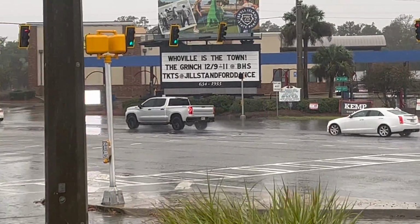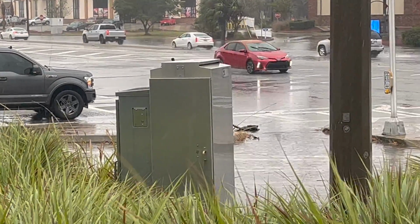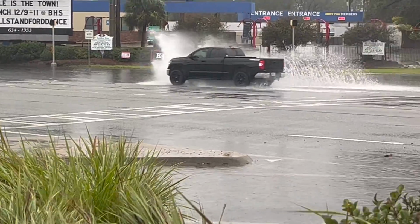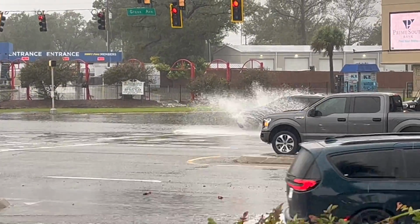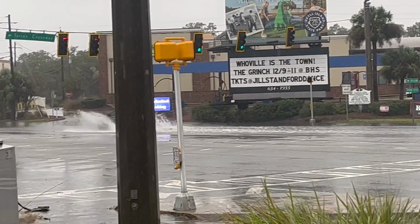And this was on the mainland, right at the end of St. Simons Causeway. And you guys can see this traffic kind of zipping by. And that's not rainwater. That is salt water that's been pushed up through the drain system into the streets. So kind of rough to see folks just driving through the salt water.